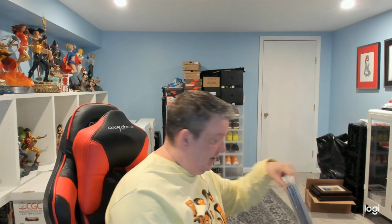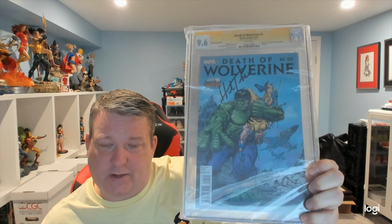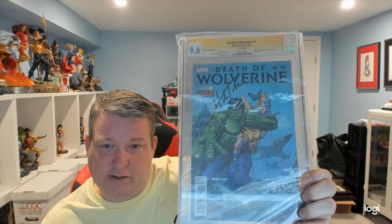And then we got some Death of Wolverine. This is the Desert Wind edition. Signed by Herb, not too long before he died. 9.6. Unfortunately, he passed away not too long after that.